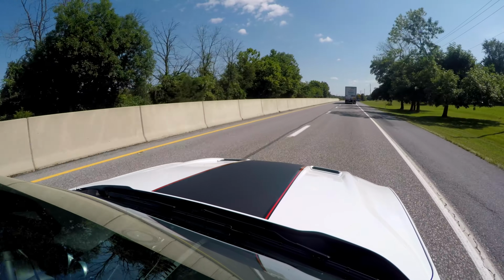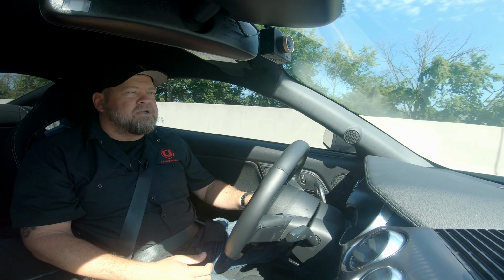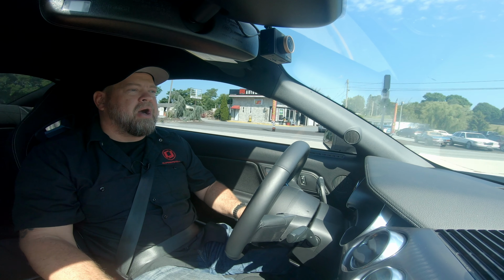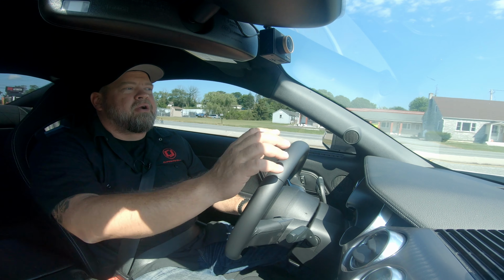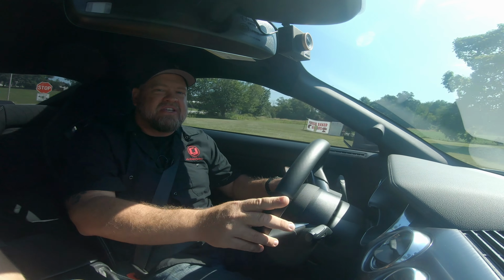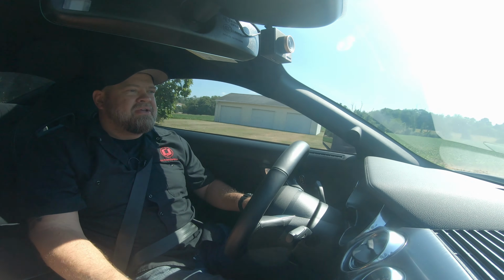Now, performance-wise, as far as a comparison, your GT350 is going to do 0 to 60 in like 3.9 seconds. This car is going to come in at 4.3 seconds, so it is a tick behind. Quarter mile, the GT350 is going to run around 12.3 at 117. These are around 12.6 at 115. So again, giving up a little bit, but given the power difference, that's to be expected.